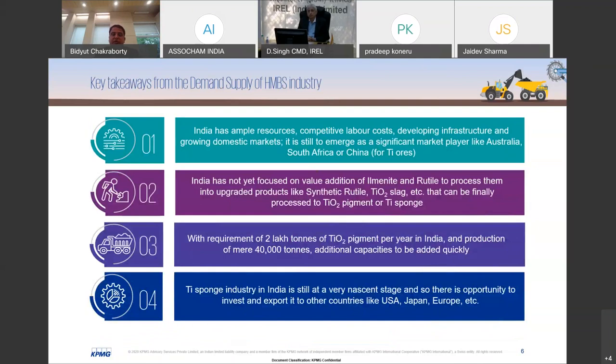So the key takeaways, if I look at the demand-supply of the HMBS industry in India: India has ample resources, competitive labor cost, developing infrastructure as well, and growing domestic markets for these HMBS end products. However, it is still to emerge as a significant market player like Australia, South Africa or China. Point number two, we haven't really focused on value addition of ilmenite and rutile to process them into upgraded products like synthetic rutile or TiO2 slag, which can finally be processed into TiO2 pigment or sponge. We haven't done that at scale. Now the plants are either declared or approved, but yet to get into full-scale production mode for some of the players.